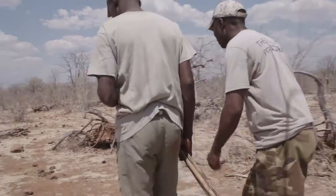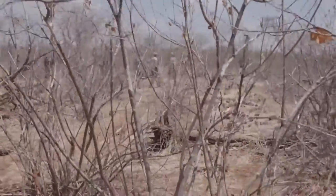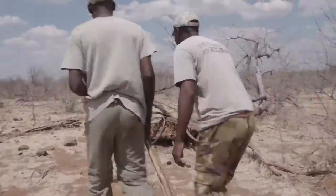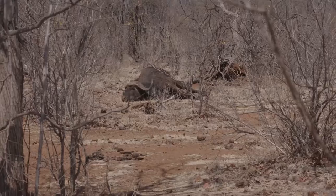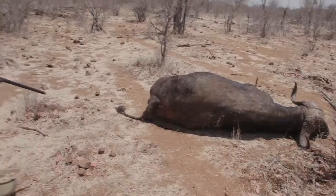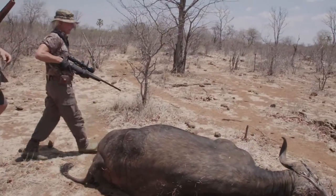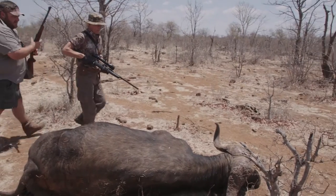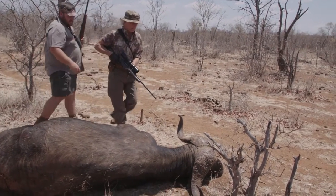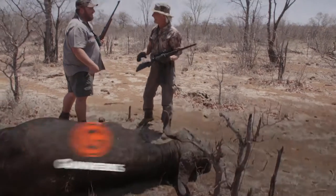But honestly, if you're just a few inches off on your shot placement on a Cape Buffalo, you can be in for one long, hellish day. There it is, Uncle Alain. Looks like he's had enough. I think he's finished. What do you think there, Steve? Yep, I think he's done. Alain, just make sure there. He's done.